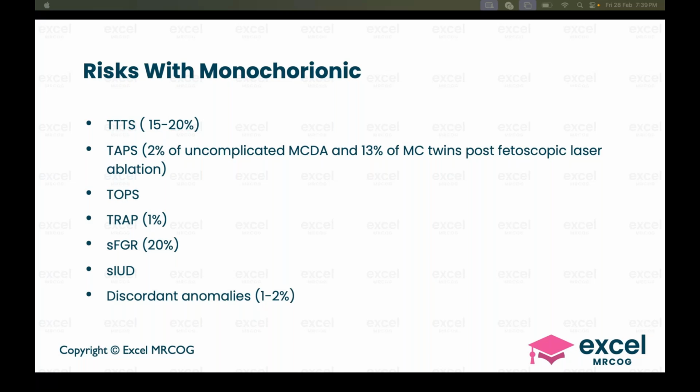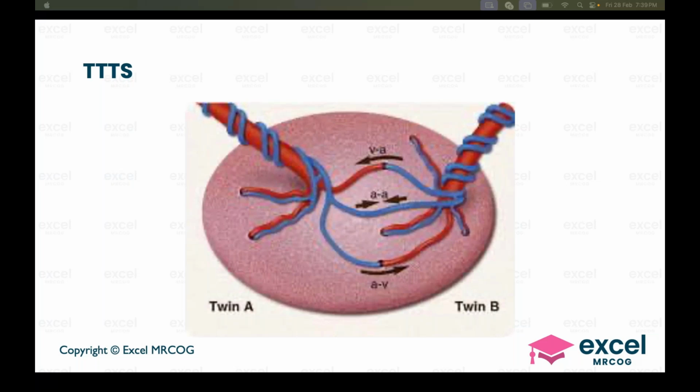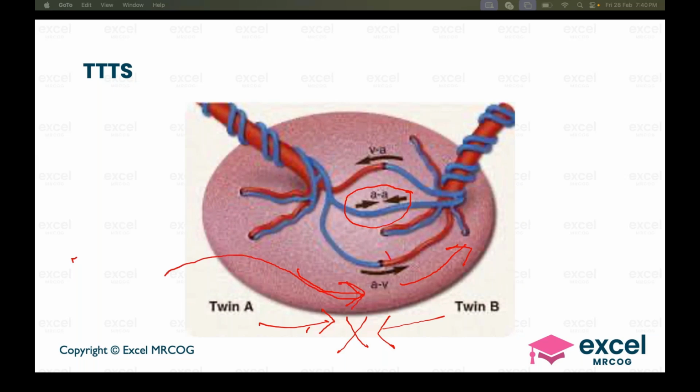Okay, let's go to TTTS. Now, what is the problem in TTTS? What happens is there are venous arterial communications in the placenta of the two twins. Remember, if it is arterial like this, what is going to happen? Artery from twin A is pushing blood this way, from twin B is also pushing blood this way. Both are pushing towards each other, so this effect is going to be nullified. But what happens with an artery to vein anastomosis? Artery is pushing this way and vein is also going this way. So what is going to happen? Blood is going to be pushed from this twin into the placenta into the second twin.